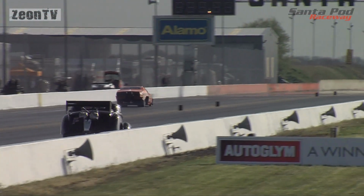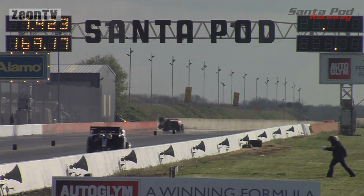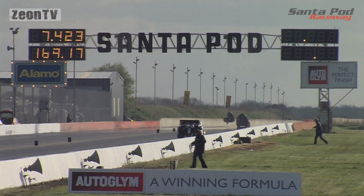So what is it about Pro Mods that makes people want to run in this class? Saloon cars and door cars. I love two-door cars. I've got no particular interest in racing dragsters or funny cars. If someone said to me, drive it and you can drive it free, I'd love to do it, but I had to pay for this out of my own money, and I love Pro Mod. It's a drug, I suppose.